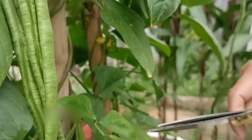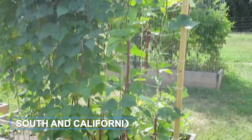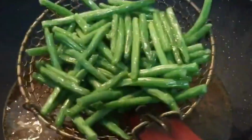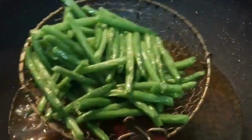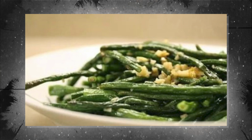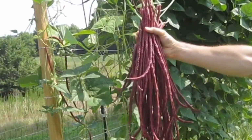These eye-catching beans could grow up to 3 feet long and were common in immigrant gardens across the U.S., especially in the South and California. Brought over by Chinese immigrants in the 1800s, yard-long beans became popular for their productivity and heat tolerance. Why did they matter? They were incredibly efficient, yielding long pods that could be stir-fried, steamed, or dried. Grandparents often trained them on arched trellises.